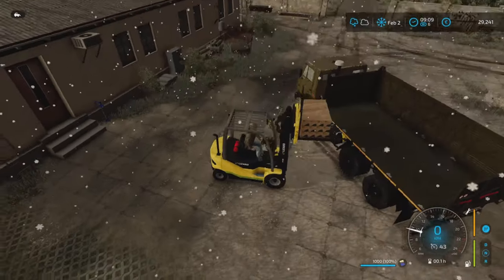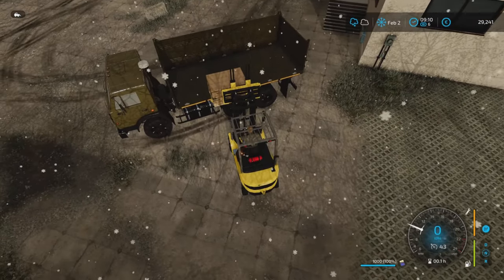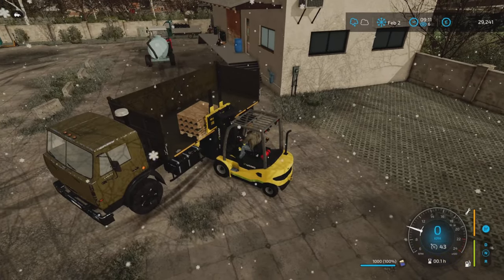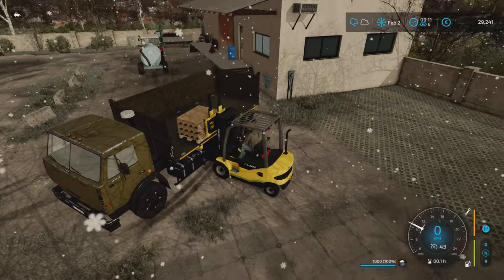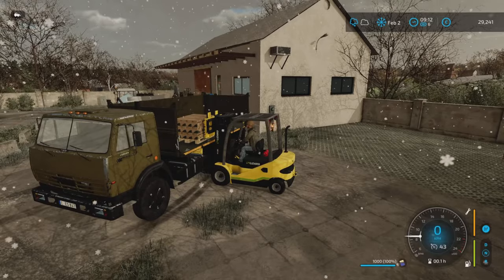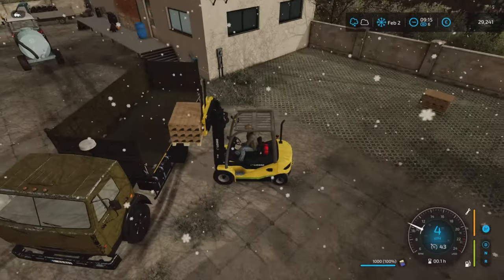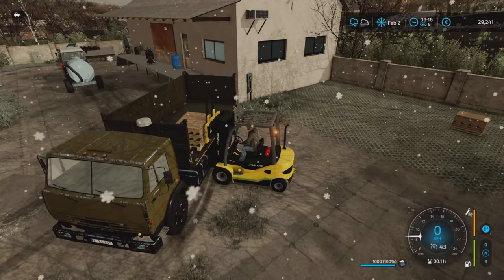Ooh, wow. I am way off on one side. How did I do that? That was horrible. Okay. Not ideal. Come on, what's going on here? It doesn't want to come off the fork. How about on the ground? Seems like the pallet's stuck on the forks. I don't want that to happen. There we go.